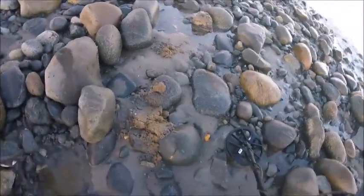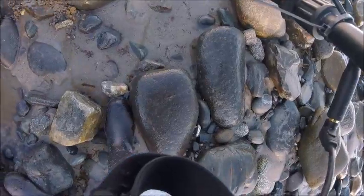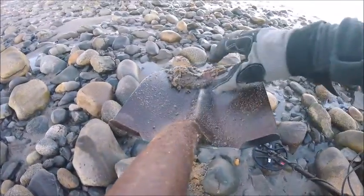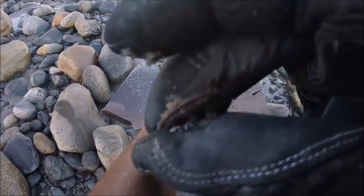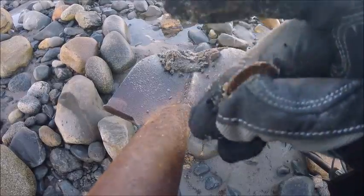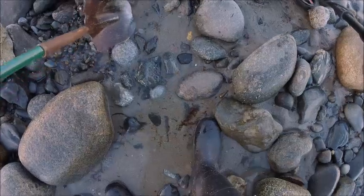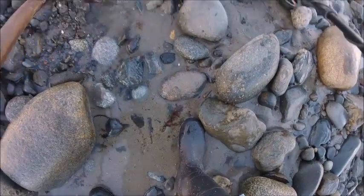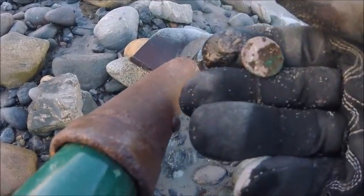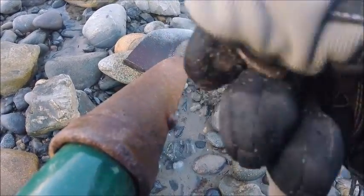Good one, that clump. Oh, there it is. Right there. A quarter. Clad quarter. I think so. Alright, quarter, penny, nickel. Right there. Ooh. What is it? Oh, it's Jefferson.